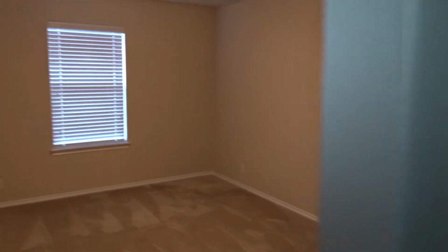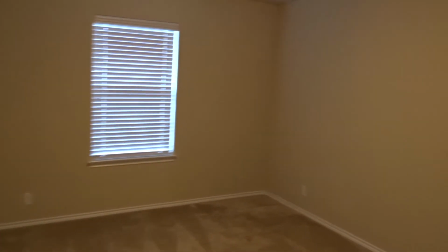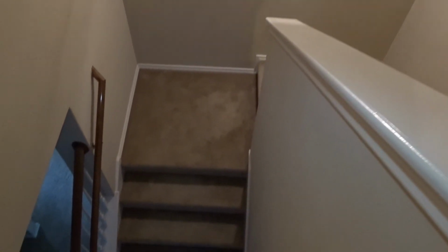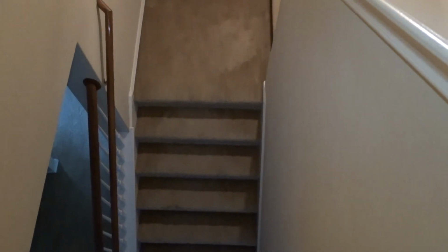Then we come back out to the loft. And that's upstairs.